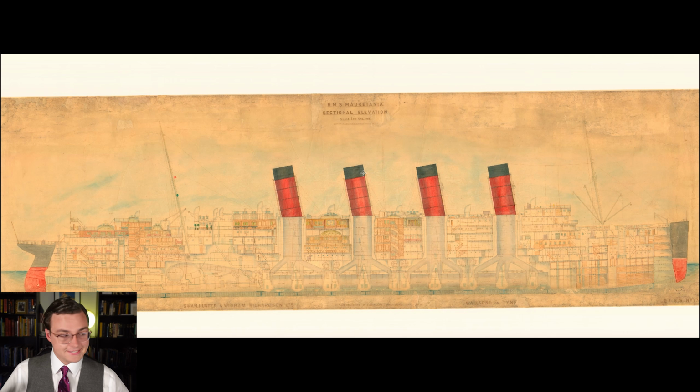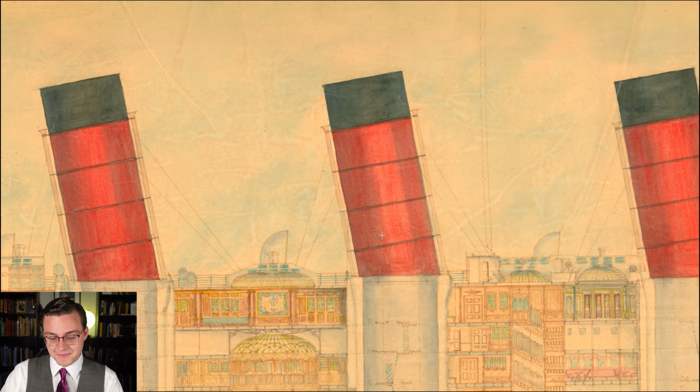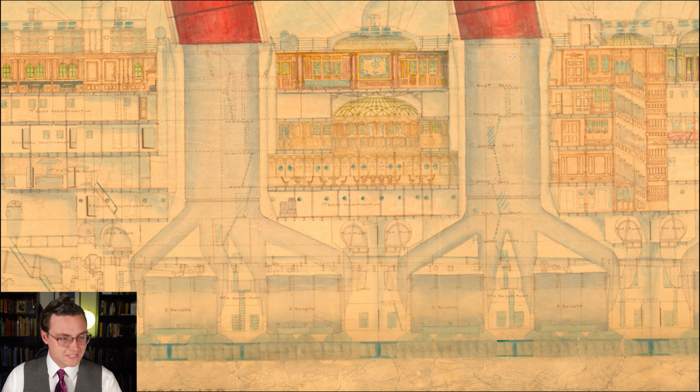Good job. But now we're going to do something even more fun, because the designers of the Mauretania didn't just draw the outside of the ship, they also drew the inside. And the inside is where things get even more interesting. This is a sectional elevation. It's longitudinal. Essentially, what they've done is they've taken the Mauretania and cut it in half, right down the middle. And now we can go inside and have a look, like we've got X-ray vision, like we're Superman or something. This is amazing. So again, just to remind you, all done by hand.